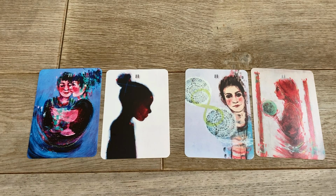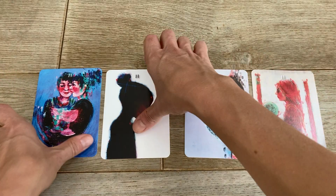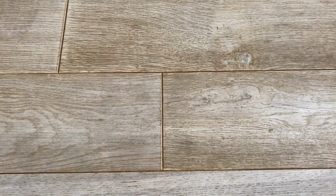So we can't say it's Pippi. She says she loves Rider-Waite-Smith, so she based her deck obviously on Rider-Waite-Smith, but I love it because it has this fresh look to it. It's not that typical clone of Rider-Waite-Smith.